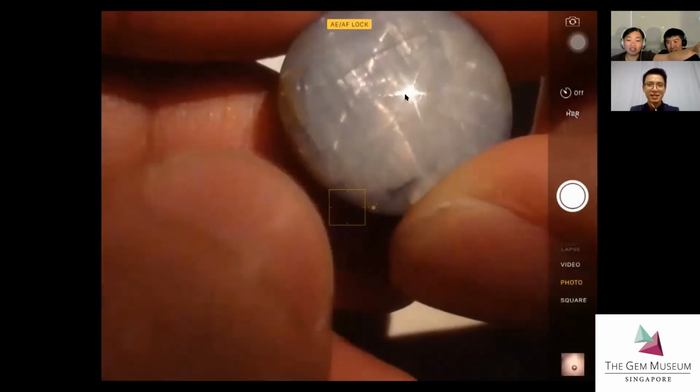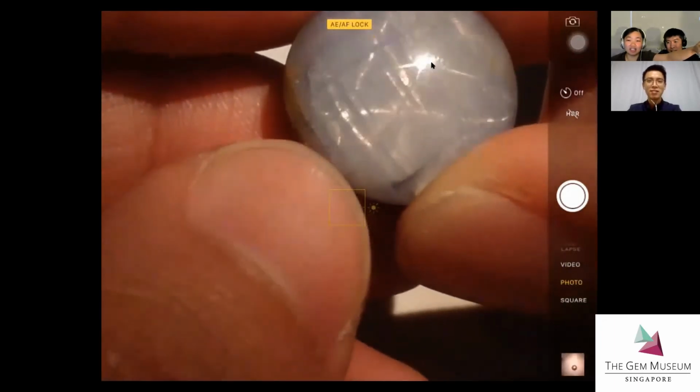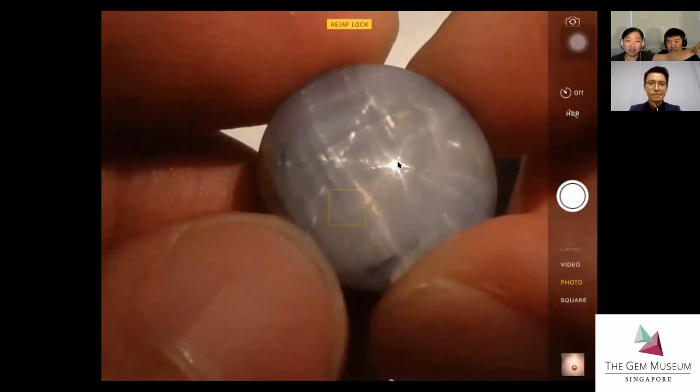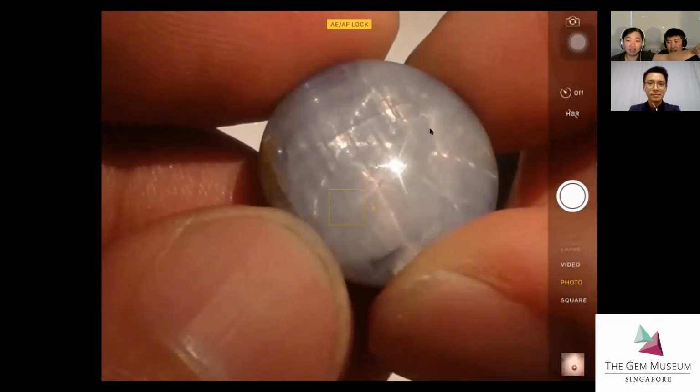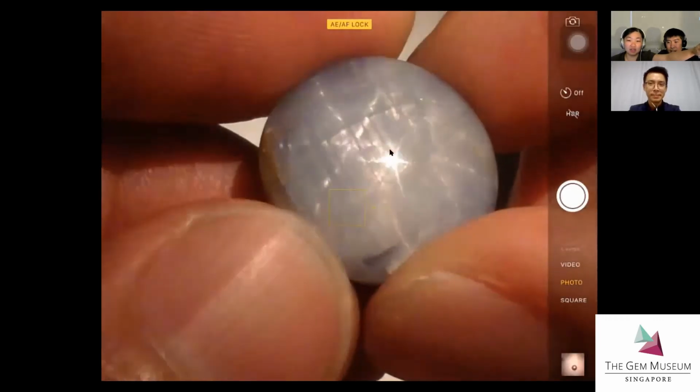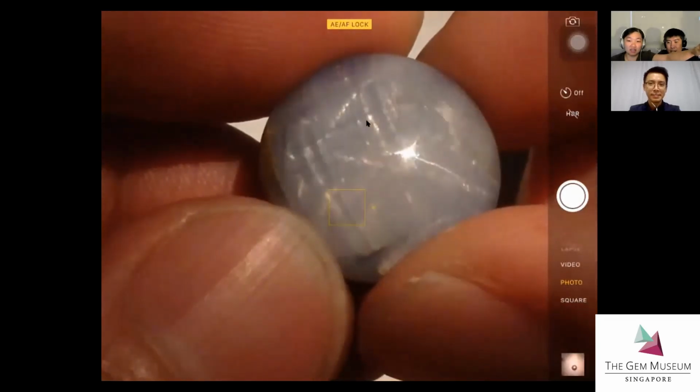This is the reflection on the surface. Okay, this is not the star. This is just light reflection. Move your stone. Ah, yes, very good. There you go. You can see a double. Yeah, double. Okay, tilt to the left. It's clear. Tilt to the left.